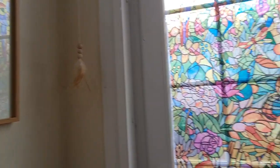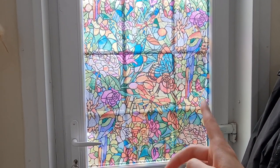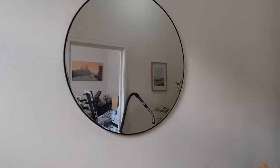And I made this myself. Don't you just love that? We got this from, was it B&Q? The Royal Wilco or B&Q. And then that big mirror from Dunelm.